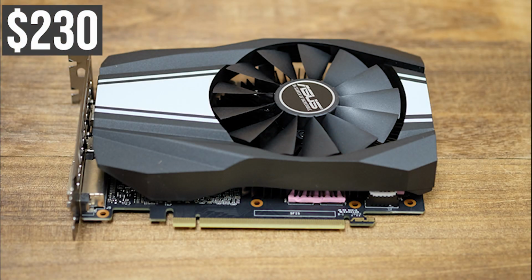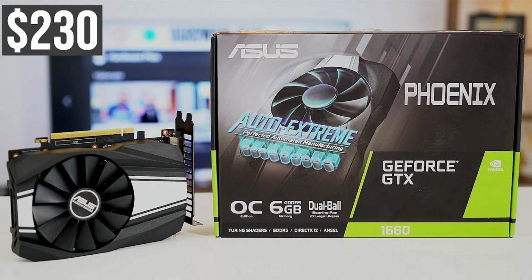Now for the star, the GPU, and I know what you're thinking, the GTX 1650 Super. Yeah, I got you. It's not, my man. We are looking at the single fan GTX 1660 Super. I believe it's from Asus. This one is one of the best price to performance GPUs on the market right now. As I've said before, it's 230 bucks. So you'd be saving a lot of money.